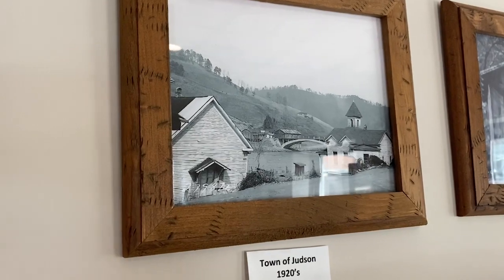If you watched my video from the Road to Nowhere, you learned a little bit about the Fontana Dam and why that existed. A lot of these communities we're seeing pictures of, and the churches and schools, are from that flooding. They don't exist anymore, so they're taking the time to show them off here. Town of Judson.